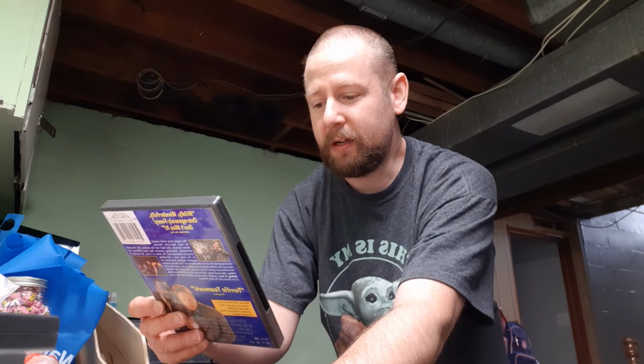And we got Nothing to Lose with Martin Lawrence and Tim Robbins. I haven't seen this one for years, and this was $3 as well. I love Martin Lawrence's comedies. Really good stuff. He's a funny guy.